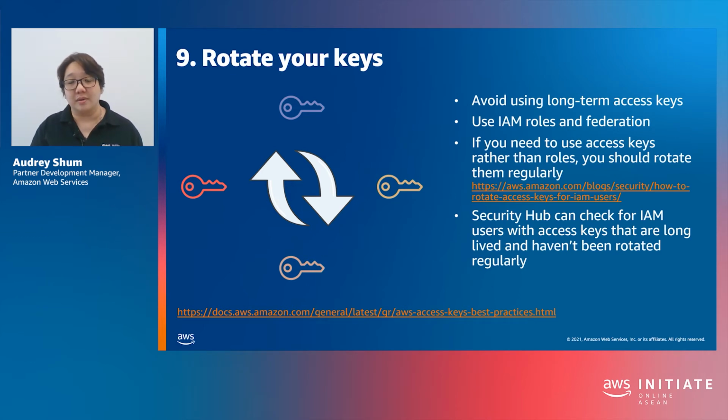So if your user accesses AWS via federation, then you can remove the need to use AWS access keys for your users. Users authenticate to your identity provider and assume an IAM role in that particular target AWS account. The result is that long-term credentials are not needed, and your users will have short-term credentials associated with an IAM role.